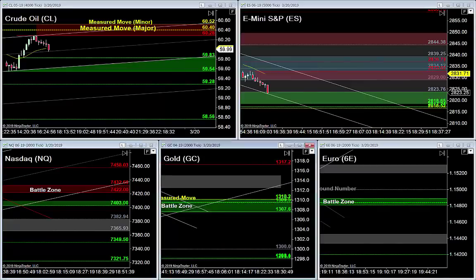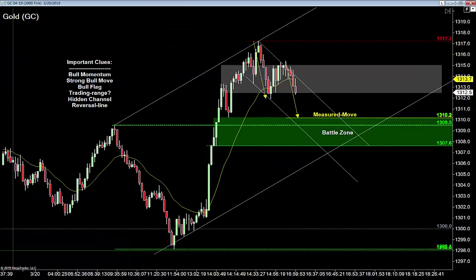How about some gold now? Because gold, of course, was the one that we knew was probably going to be the big mover of the day today, and it did not disappoint. I always start off by asking, what type of market are we dealing with right now? Is it range? Is it trend? This one's a trend for now. We don't know enough about it yet. It might turn sideways into a range.